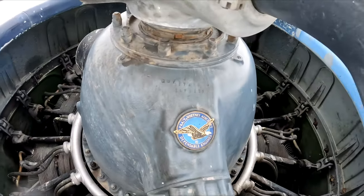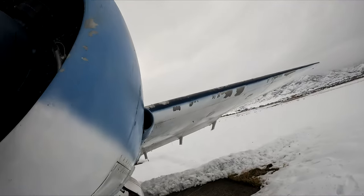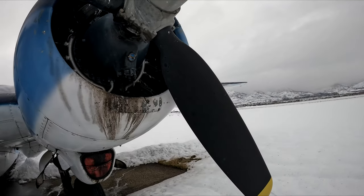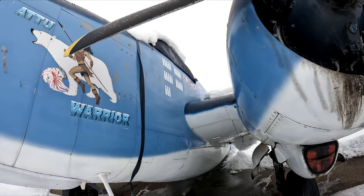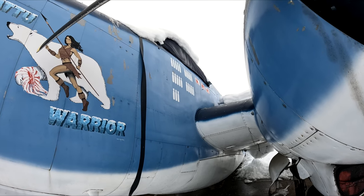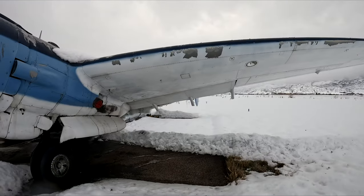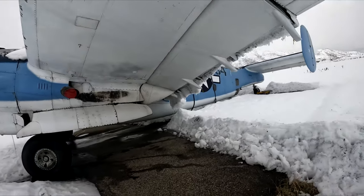Here's the engine codes if you're wondering. Let's see if the data plate is, there's the data plate. I don't know if I can reach up to it. Pretty big engine, maybe R2800s. R2800s, I bet. And I don't know if this does have combat history or if that's just fictitious, but it looks like a decent amount of bombing runs and a couple of Zeros. Snow is deep.